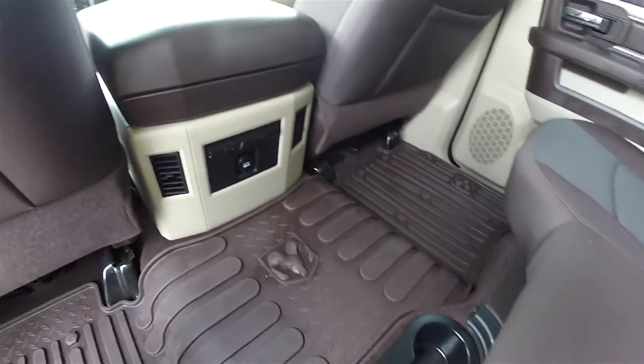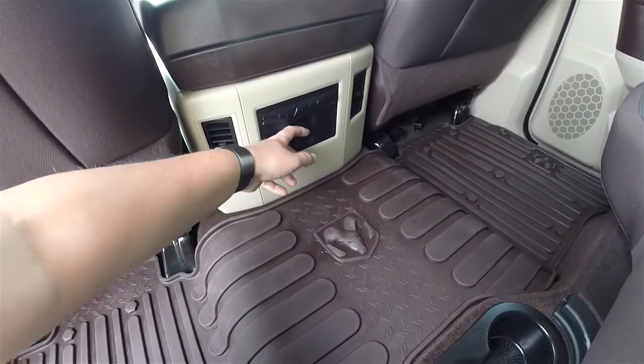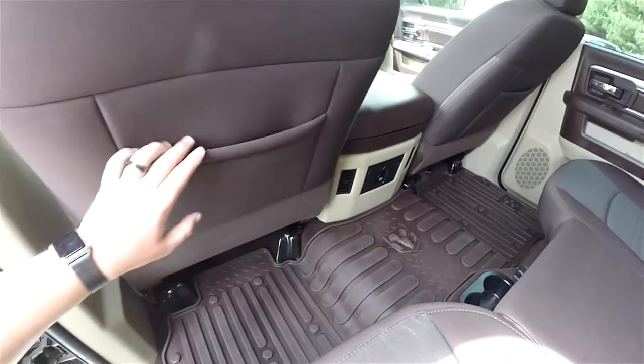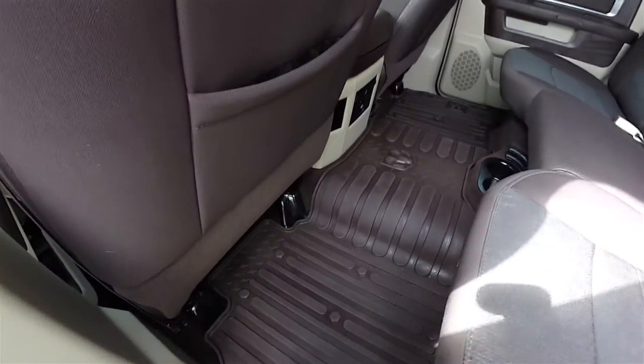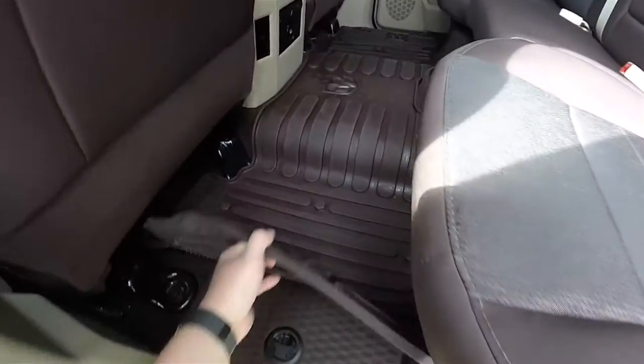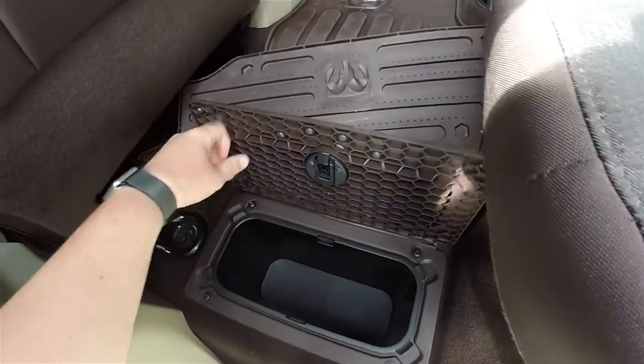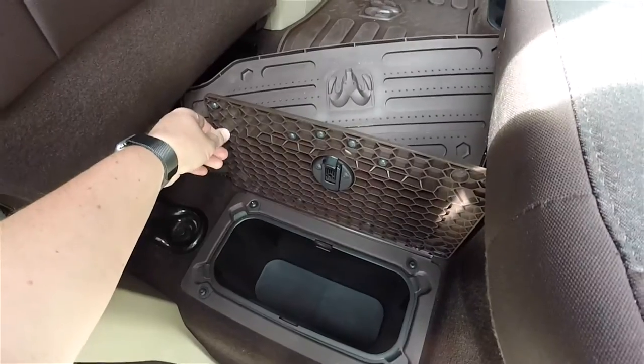Floor mounted cup holders. Rear seat positional air vents. 12-volt power point. Seat back map pockets, and you've also got the all-weather floor mats. Of course, underneath the floor mats, you do have your in-floor storage with the removable liners.